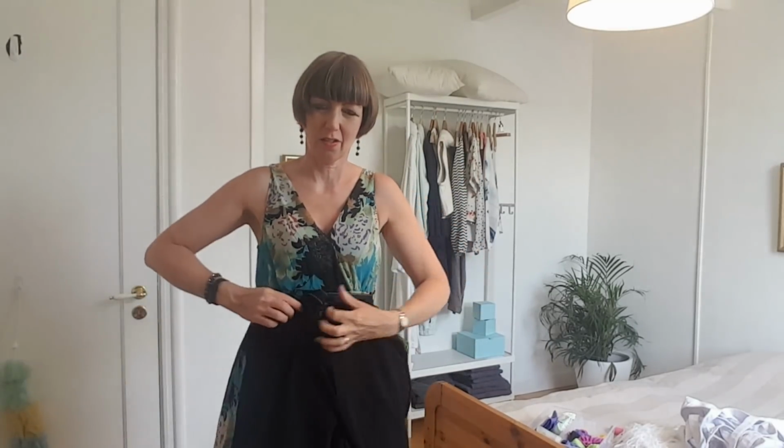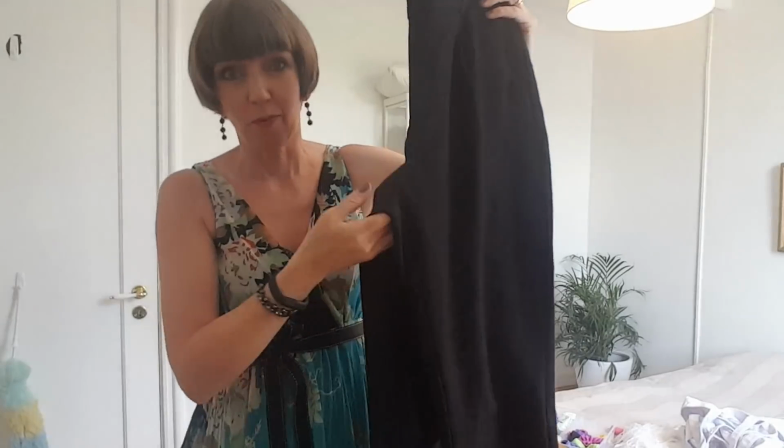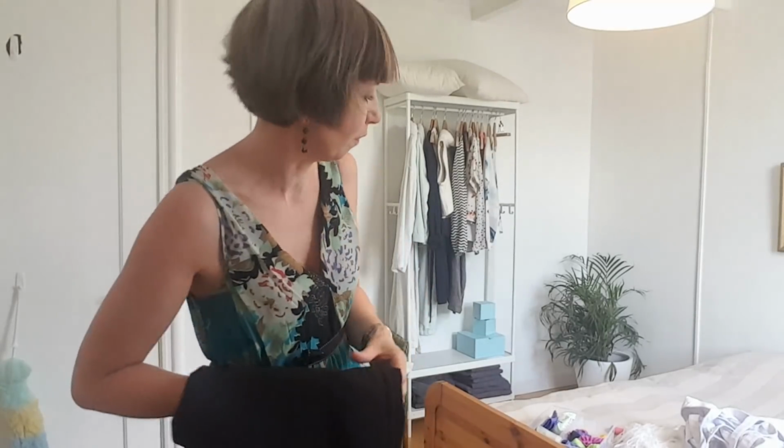So they're kind of slim in at the waist, and then they go out at the hips and then go in at the bottom. So very comfy. So that was fine, because I find trousers, or pants, are really difficult to find in my size. I've got big hips, a tiny waist, so trousers are difficult for me.